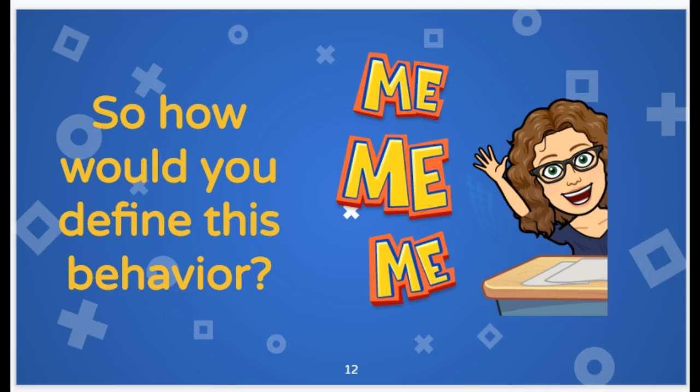So, looking at this student here who is clearly displaying a behavior that might be annoying to a teacher, how might we define this behavior? Well, I can clearly see this student is calling out, waving her hand wildly in the room, but she is making great eye contact with the teacher. So I might state the expectations for my independent work are raise your hand and wait for permission to speak.